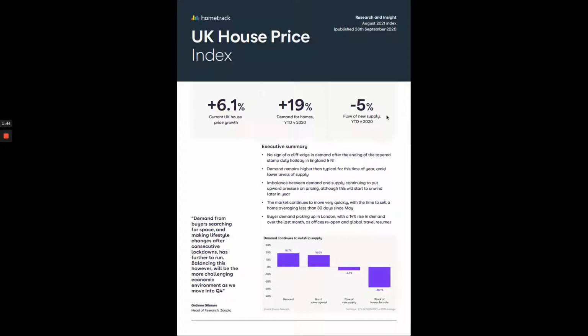However, the next figure we go on to is the flow of new supply. And year to date, that is down 5%. So these two figures, when put together, are one of the main driving factors behind why prices are increasing rapidly and why we don't see this changing anytime soon. Now, the flow of new supply is down from the previous report, which was minus 3%. So we are seeing supply decreasing.